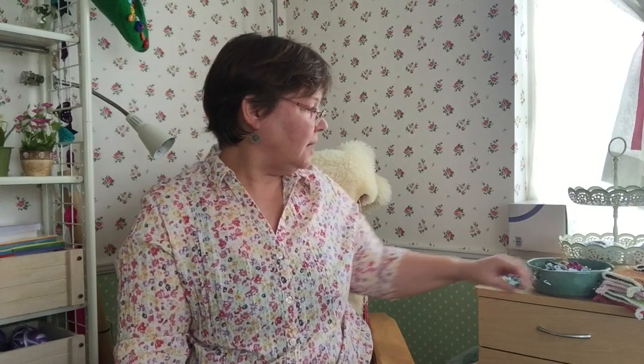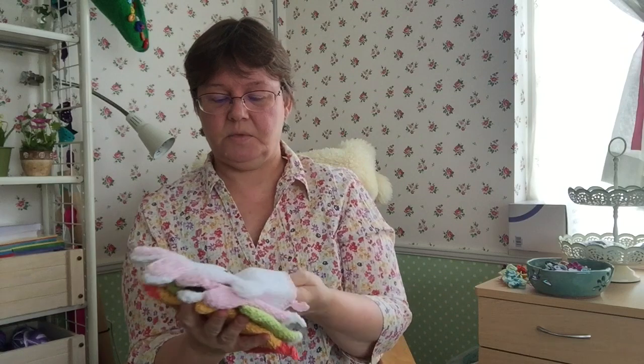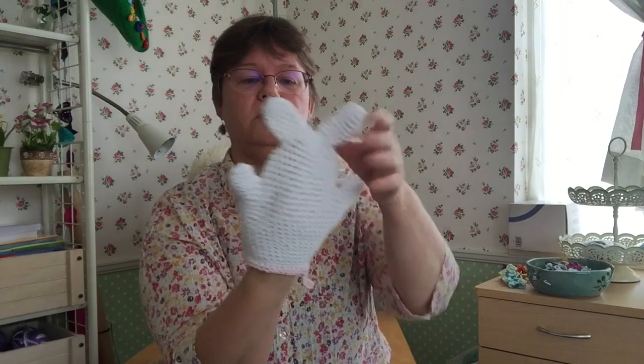And then also last week, I will be putting up for sale on the page some wash mitts. I made these when I went to England. I made the mitts on the plane, and then I made the features in England. So there's a rabbit. These are all 100% cotton, and they're very soft and nice.